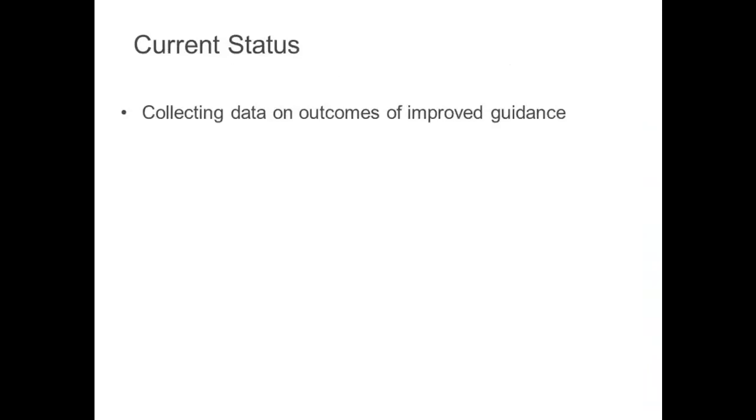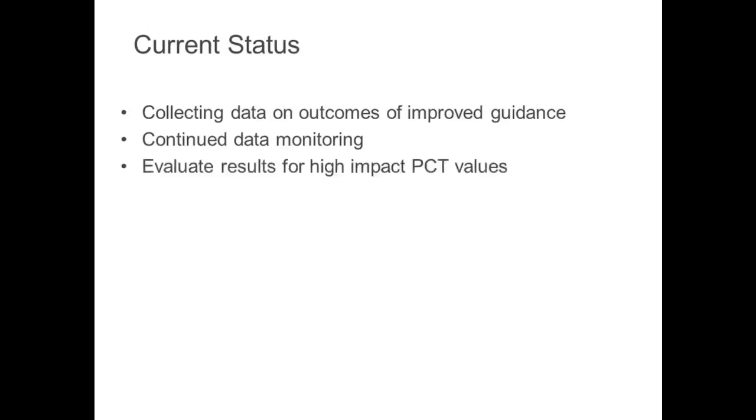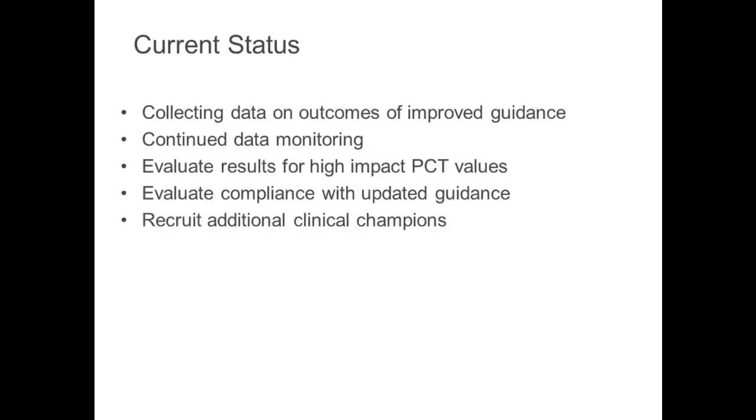So our current status, where are we? We are collecting data on the improved guidance. It's continuous data monitoring. We are going to evaluate that data for high-impact PCT values. How many times do we actually change patient care, and what do we need to do to continue to communicate these results with the providers who are actually using the test? How many times are providers actually following our updated guidance, and continuing to recruit clinical champions?